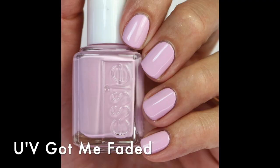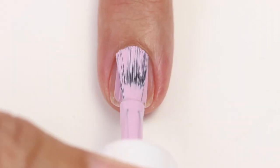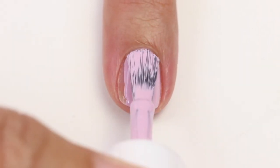This next one is You've Got Me Faded, and it's UV, like UV rays, which is a really, really cute name. I love these lilac shades, and Essie does quite a bit of them. I compared it to Baguette Me Not and Bond With Whomever. Those were more pink. This leans more purple. This has more white in it. OPI's I Am Gown for Anything was a little bit brighter and whiter than this one. It's a really beautiful shade, though.